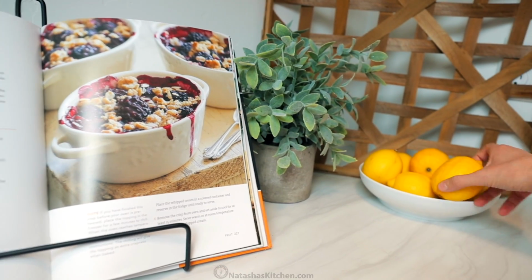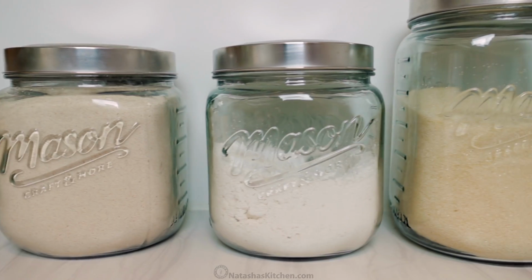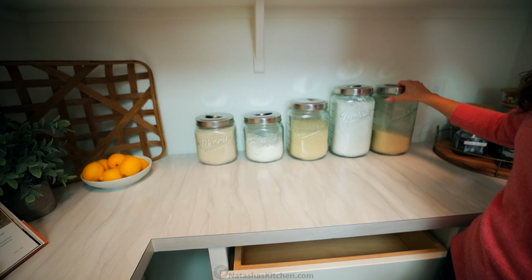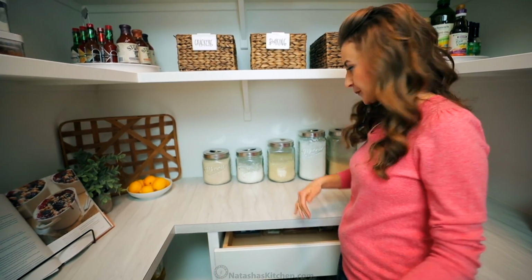And then my bowl of lemons. I love fresh lemons and lemon zest in so many of my recipes. And then here we have some flours, some sugars, and some rice, just some canisters that I like to refill from the stashes that I keep down below.